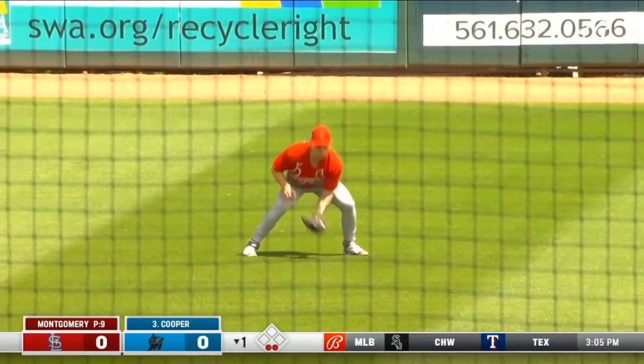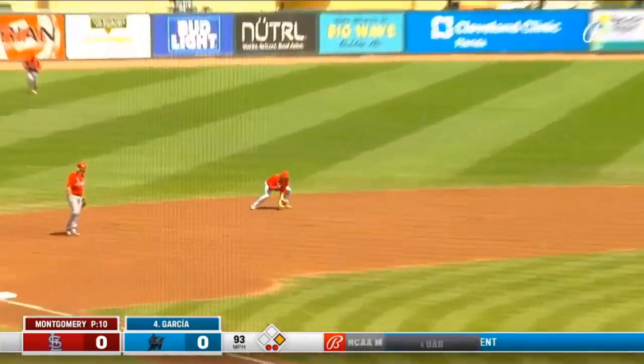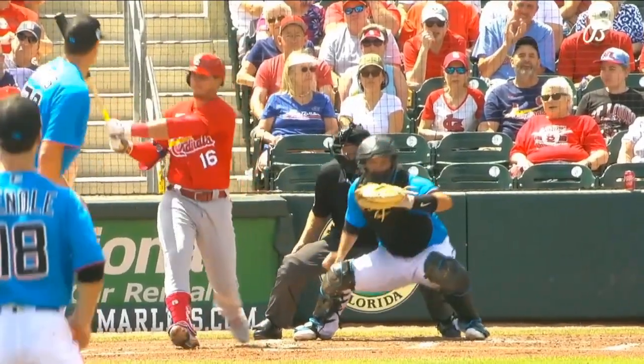And then Burleson at Garrett Cooper ambushes Montgomery. That's the first. Been injury prone. It's hit towards short, tricky hop. Donovan loads up and fastball here thrown by Trevor Rogers. This is the pitch that he absolutely loves.